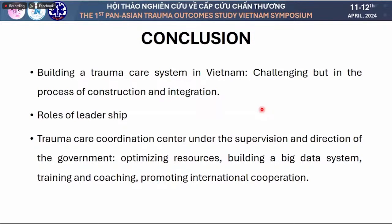Conclusion: I think we have built a trauma care system in Vietnam. Up to now, there are still challenges, but it is in the process of integration. And very important is the role of leadership. Then the trauma care coordination center, under the supervision and direction of the government, can optimize resources, build a big data system, provide training and coaching, and promote international cooperation. Thank you.